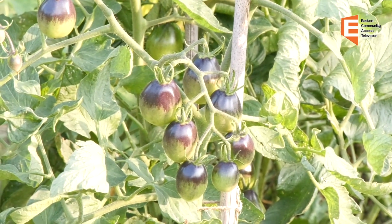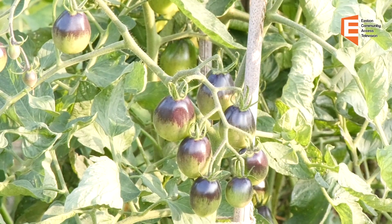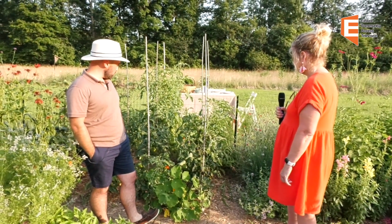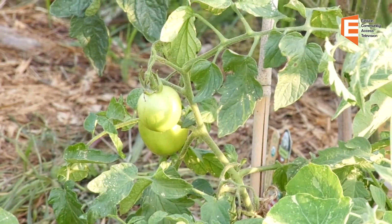Wow. So they're red at the bottom, and then they have these black shoulders on top. Beautiful. Is this the first year of those? Yeah, it's the first time I planted those. Mostly I just do the beefsteak ones, the larger ones.